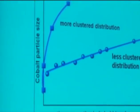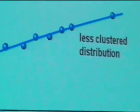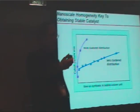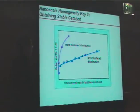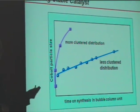But to be more quantitative about it, you have to do TEM. And a lot of the data that I'm going to show you now were done using transmission electron microscopy. And not only do we look at the size of the crystallites, but one of the key things that came out of the study was the fact that the distribution of the cobalt is absolutely essential to making a good stable catalyst. So here's two catalysts that are very close in composition. They're on the same support. The only thing that's different is that they were made in different ways.